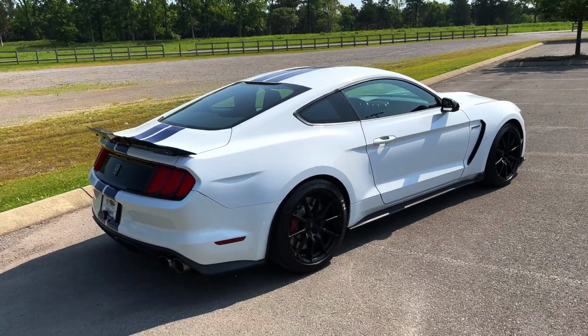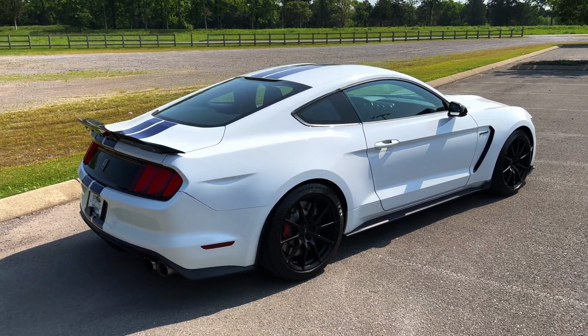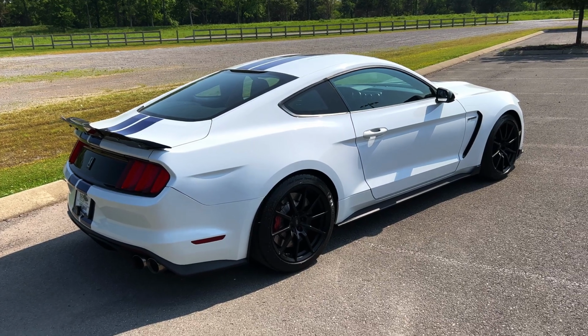These Shelbys are really nice vehicles, folks. If you haven't had a chance to drive one, I would strongly recommend it. They are fun to drive.